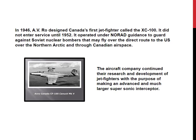The story of the CF-105. In 1946, AVRO designed Canada's first jet fighter, called the XC-100. It did not enter service until 1952. It operated under NORAD guidance to guard against Soviet nuclear bombers that may fly over the direct route to the US, over the northern Arctic, and through Canadian airspace.